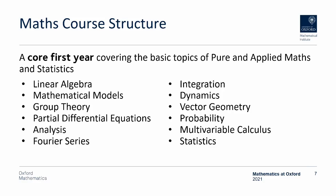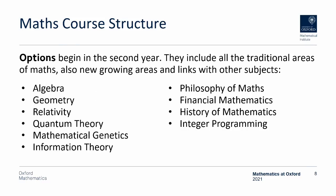So there's all sorts of things you will meet there in, as I say, a core first year, but options kick in immediately into the 2nd year. And they involve the sort of flavours you would expect there. So algebra is listed there, or geometry and so on. There are all the sort of things you would expect are in a mathematics degree. But there are plenty of other things in the degree that you might not have expected.